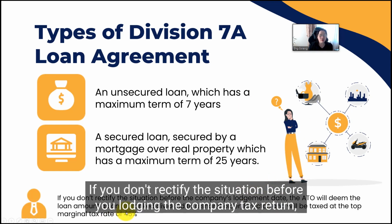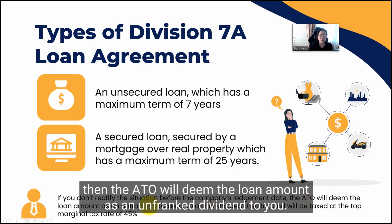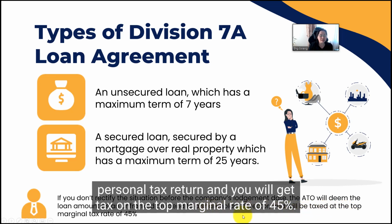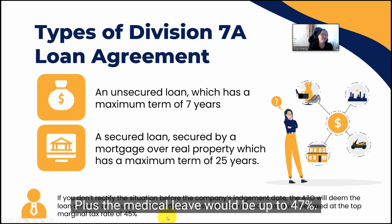If you don't rectify the situation before you lodge the company tax return, then the ATO will deem the loan amount as an unfranked dividend to you. That means that you have to declare that amount as your income in your personal tax return, and you will get taxed at the top marginal rate of 45%, plus the Medicare levy, up to 47%. Now, this is not a good tax outcome.